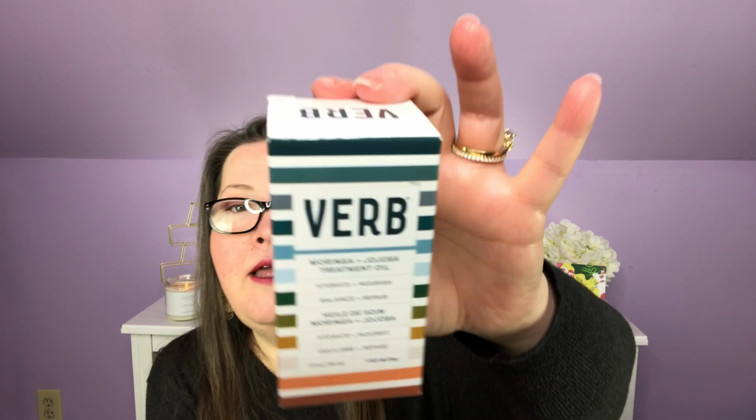Next out, we have a hair product. It is the Verb Moringa and Jojoba Treatment Oil. Hydrate, nourish, balance, and repair. I have used the Verb products before. They had an entire Ghost line, which was, I think, meant to be the lightest of their lines. And, you know, we talk constantly about how fine and thin my hair is. So I used that line for a while. Haven't used it in quite some time now.